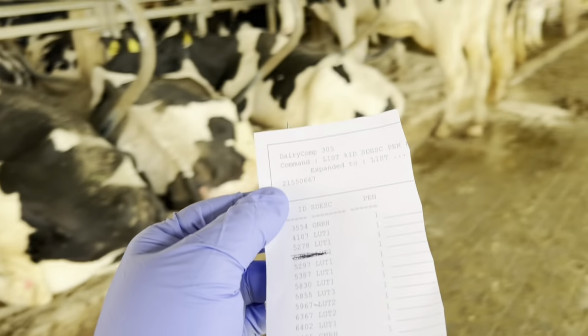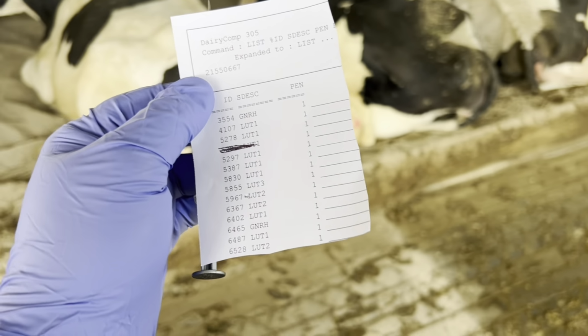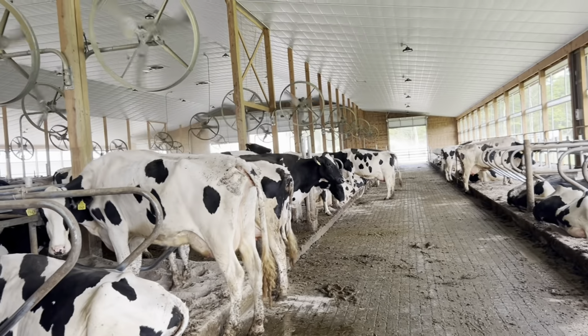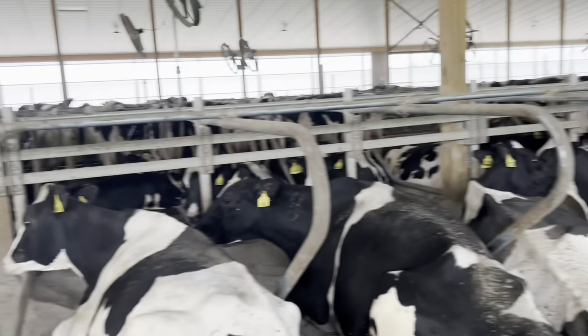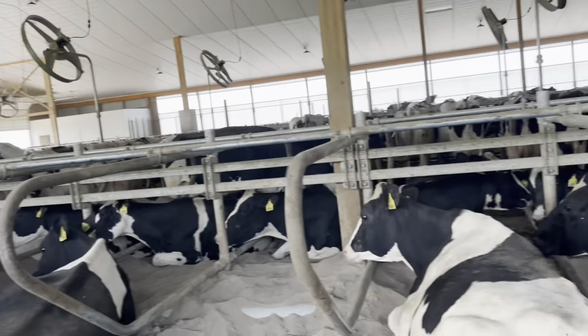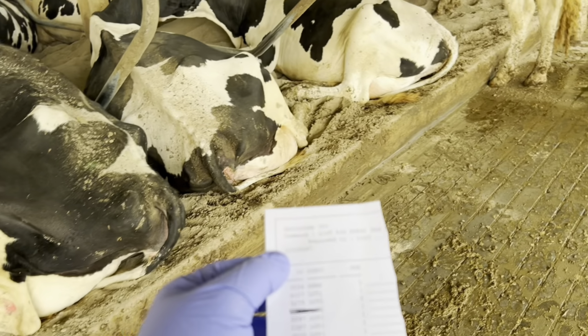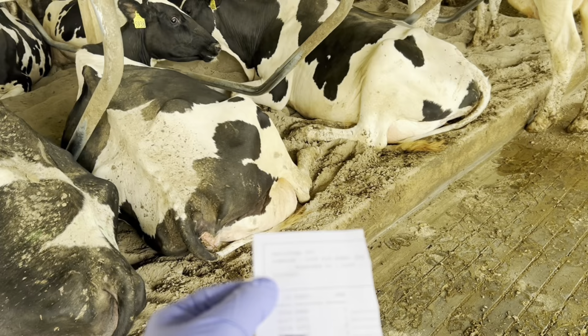All right, we are up in group 1 here. Just got my list of loot and GNRH. So I just gotta walk around and find out who's who. There's also 3 heats up here. Jack's gonna come up in a minute to breed them. I'm gonna help him kind of get them wrangled. So we'll just walk through, try not to miss anybody on the first step around.